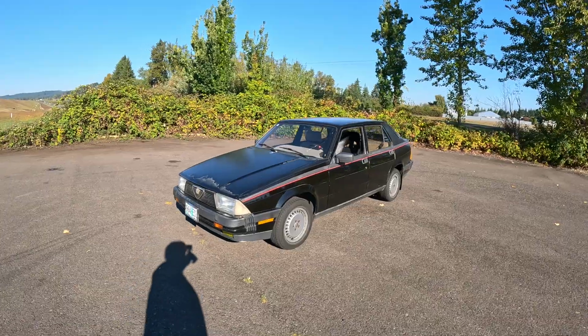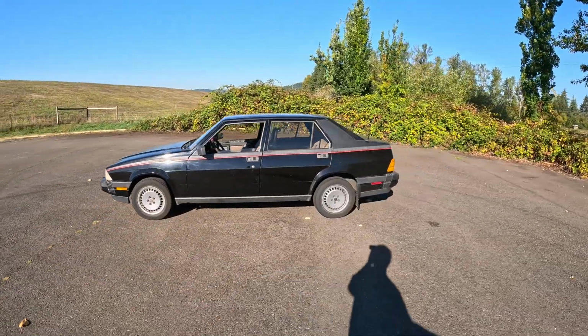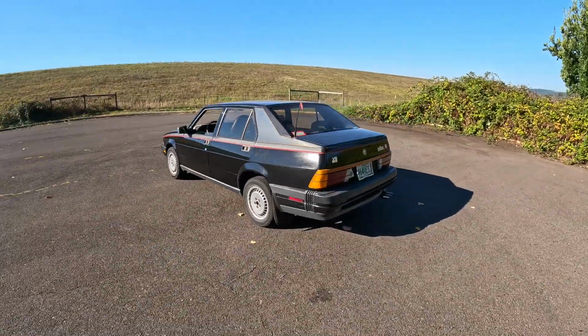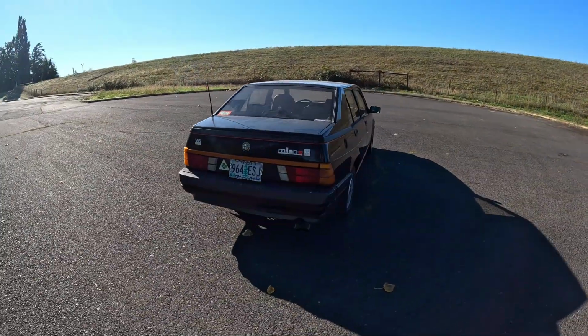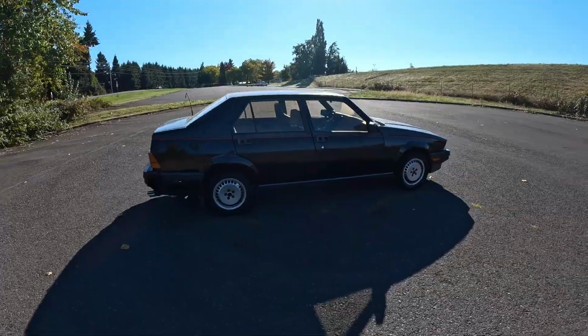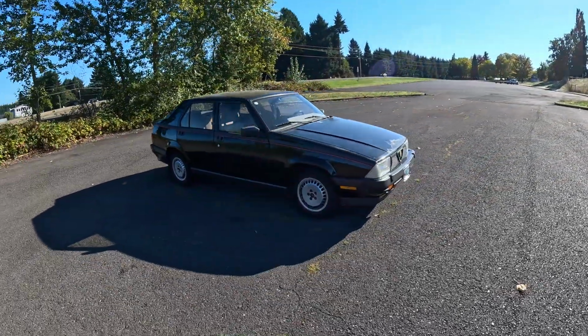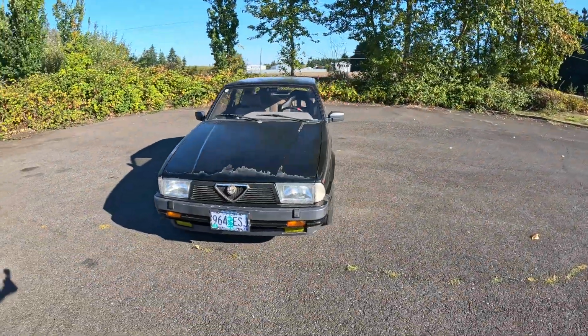Now we got to talk about the looks, and this car is very interesting. It's not very outwardly pretty, but it's cool to be looking at an Alfa Romeo. At least in my personal life and work life, to be fair, I don't really deal with a lot of Alfa Romeos, and so it's very cool to see that badge. It looks very, very European, so it can't really be helped there. However, with all of that being said, let's get on to my final thoughts.